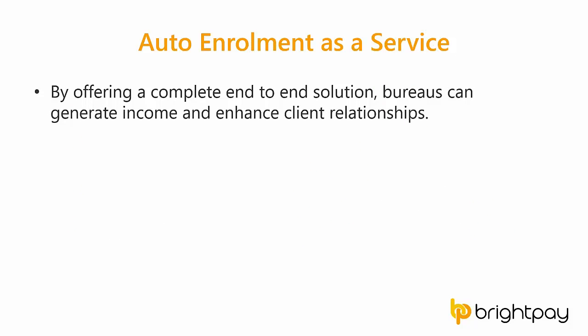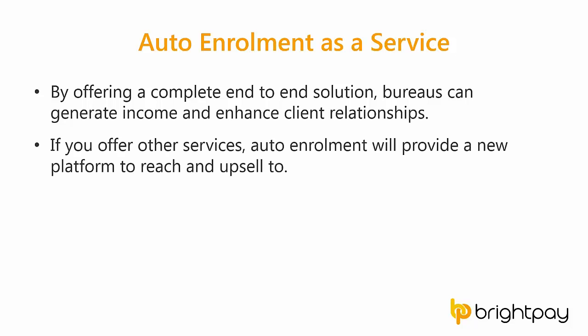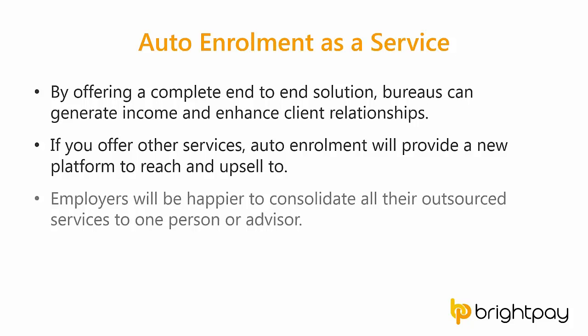By offering a complete end-to-end solution, bureaus can generate income and enhance client relationships. If bureaus offer other services such as bookkeeping, tax returns, audits, management accounts, etc., they will have a new platform to reach and upsell to this new audience. You will find that employers will be happy to consolidate all their outsourcing services to one person or advisor.